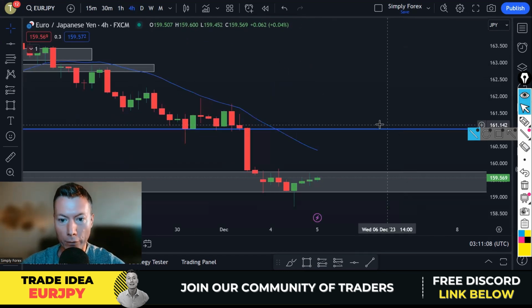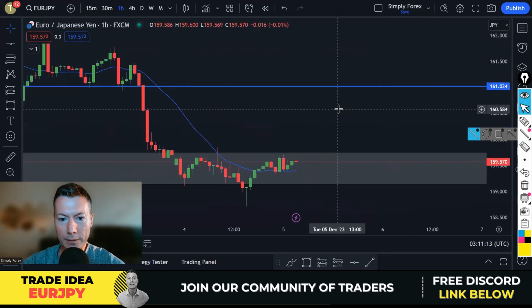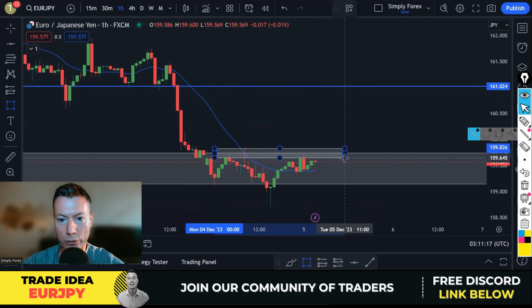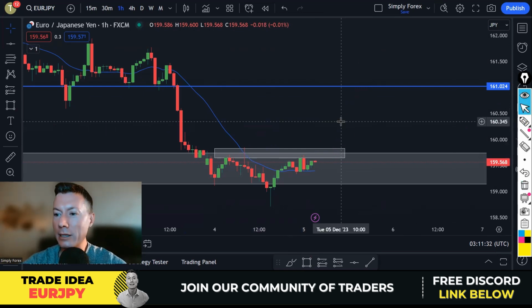If we go to the H4, okay, let's have a look at the H1. We just want to see a sort of a break of structure, guys. So if I put a grey zone just through to the top of these H1 levels, we just want to see a break out of this. Get a break, retest, and then we've got potential for the upside as well. All right, guys. So those are the things I'm looking at today. Just a few yen pairs.